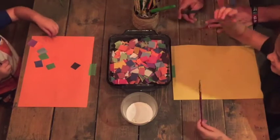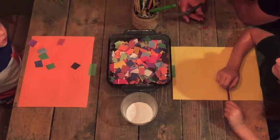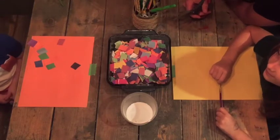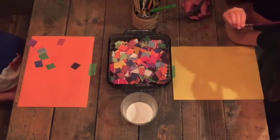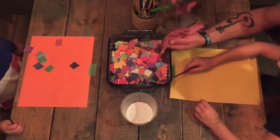Remember that mosaic dragon that we saw in Dragon Park? I went to Dragon Park today. It's under the big dragon at Dragon Park. We're gonna make mosaics kind of like the dragon, or whatever we want, but in kind of the same style. Let's make mosaics.